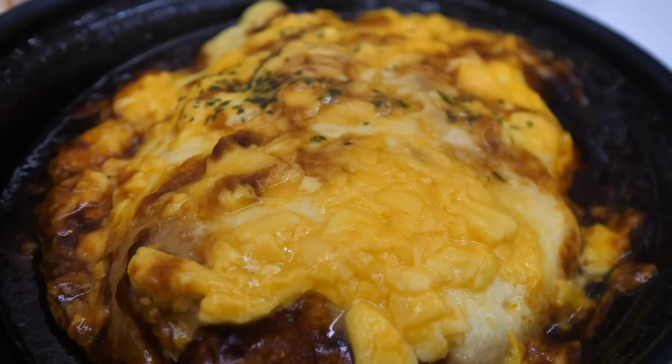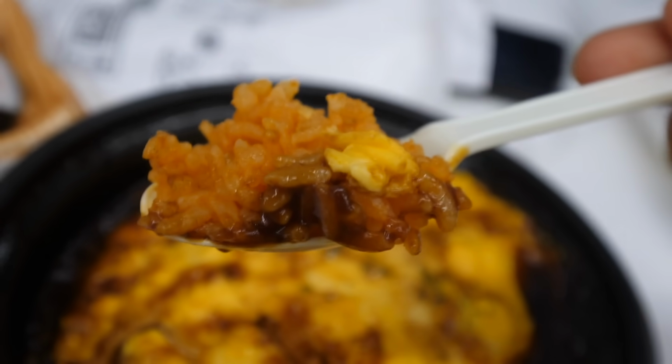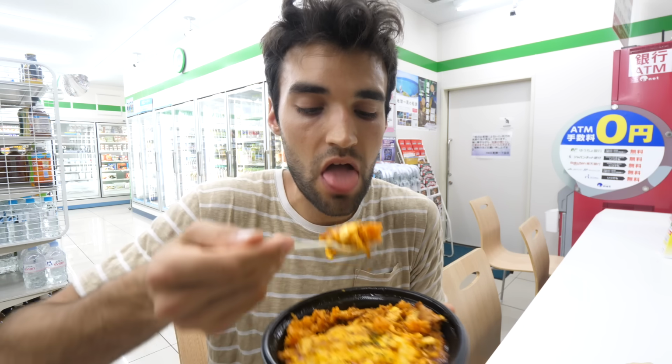Seeing that they warmed up the omelet, I'm gonna start with that one. So it's egg, it's this barbecue rice, and then that sauce on there.